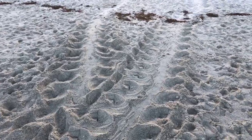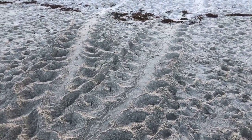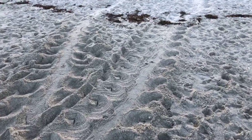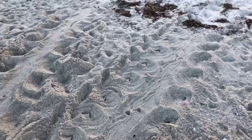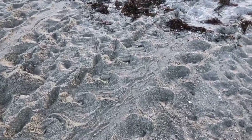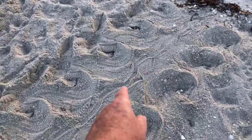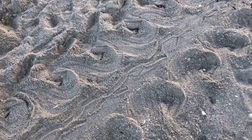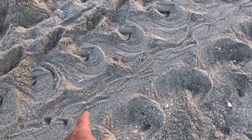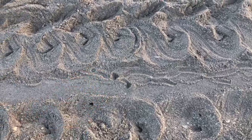This might have been a successful crawl here. We'll see. Our ranger's going to be up here pretty soon. Doesn't look like a very big one. These are the tracks, but you definitely see that little squiggly line there in between the tracks. Very small turtle, not very deep tracks. See that squiggly line? That's one indicator that she might have laid eggs.